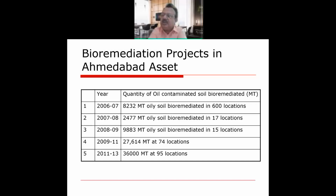I'll show you the pics later on and you'll be awestruck, I promise you that. And before I left Ahmedabad asset in 2013, we had already given the contract for another 36,000 tons of oil contaminated soil at 95 locations. It has been done successfully. So if you add up 36 plus 27, it is almost 63,000 tons of oil contaminated soil. Imagine, huge amount. It is almost the entire Ahmedabad asset.